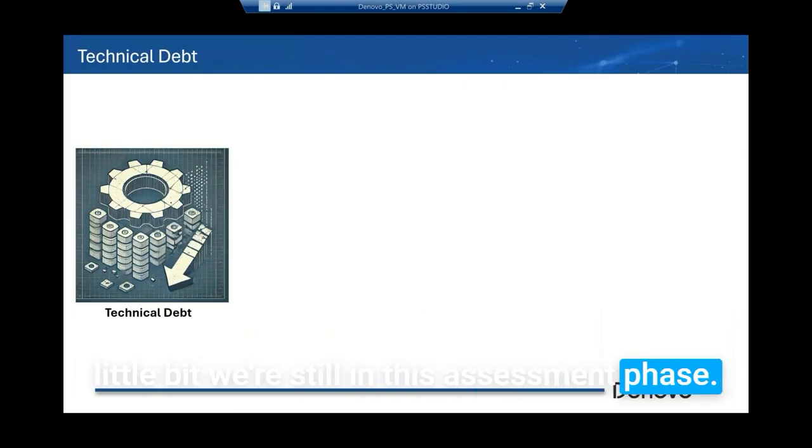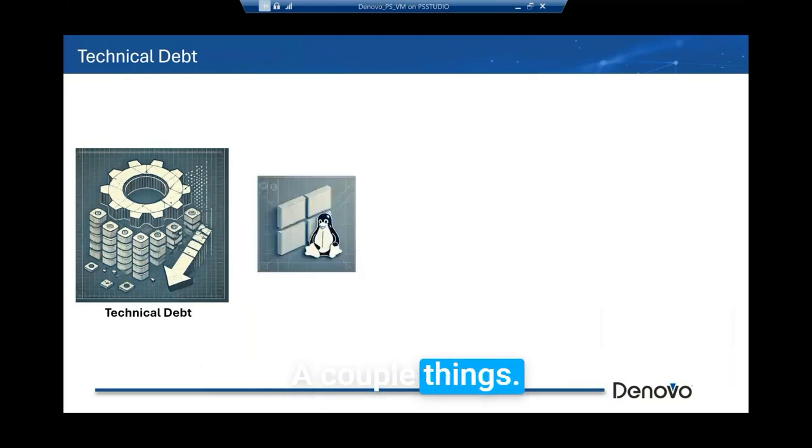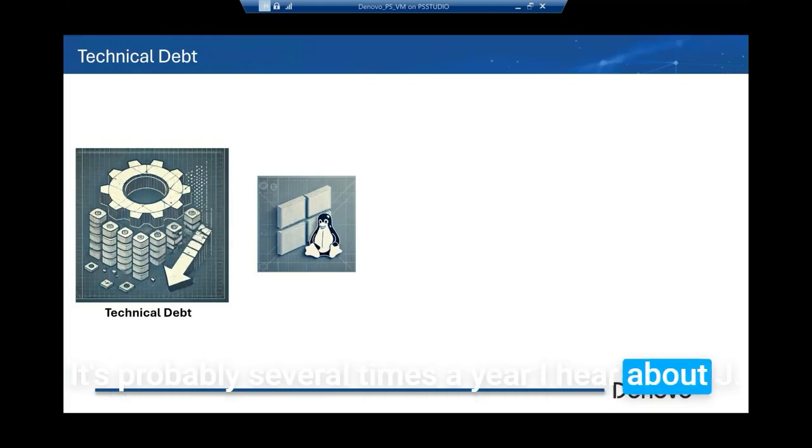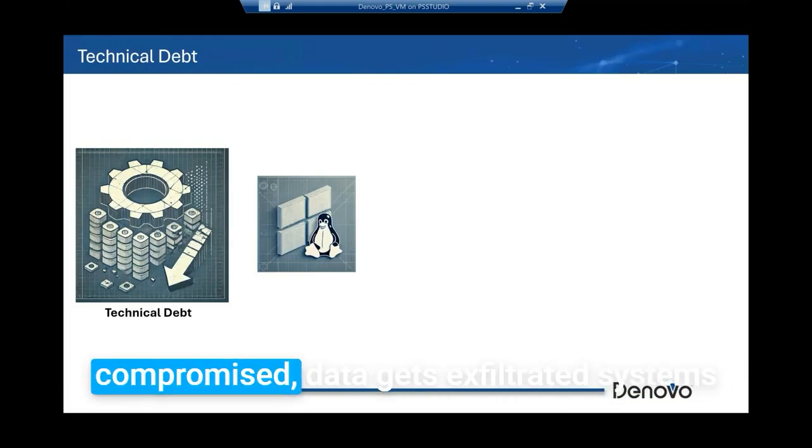Jumping into technical debt a little bit, we're still in this assessment phase. What are the things that we're looking to understand? One of the low-hanging fruit areas, and this is an area a lot of organizations are in trouble with, is just your operating systems. In the threat environment that we're all operating in, everyone is extremely focused on the vulnerabilities that are out there. Several times a year I hear about JD Edwards installations being victims of ransomware attacks, where the systems get compromised, data gets exfiltrated, systems get encrypted, and they're asked to pay a ransom to some bad actor. A lot of times those vulnerabilities are directly caused by operating systems being out of date.